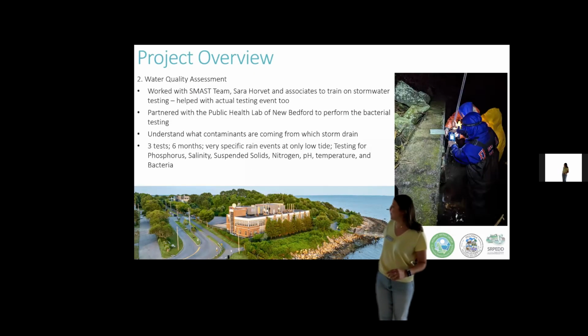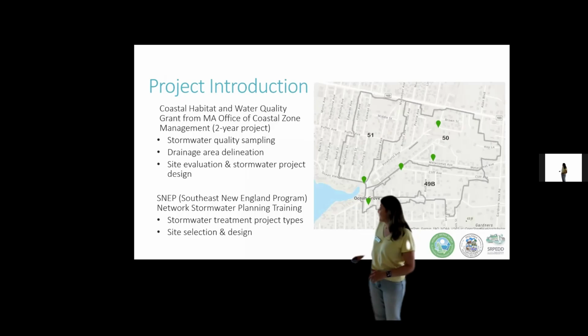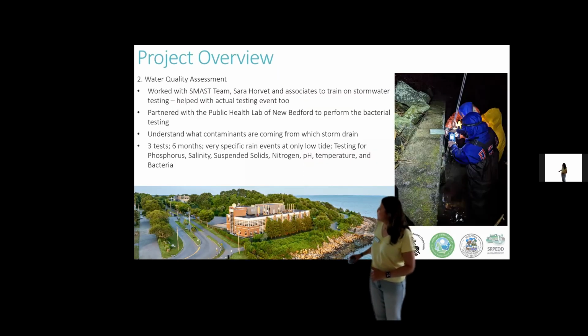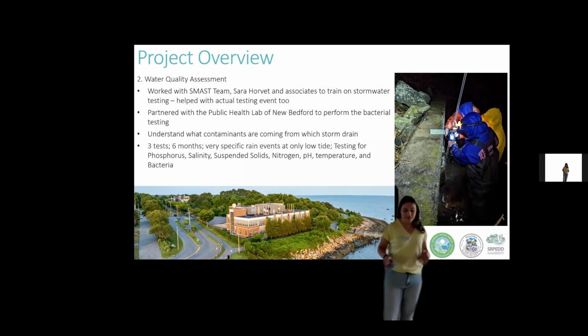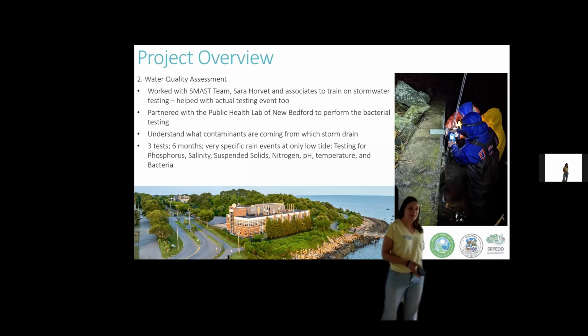At the beginning of the project, as Danica mentioned, we had partners from many different organizations, which we've already listed, that came together as the ideas were flowing. The first part of this project is the water quality assessment. We want to know what is here, what is flowing into the water, and where it is coming from.